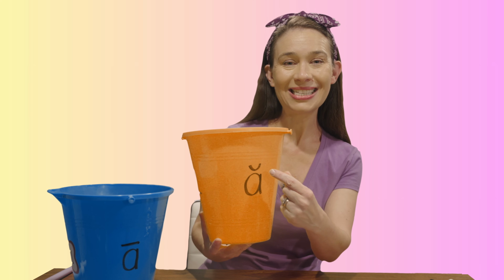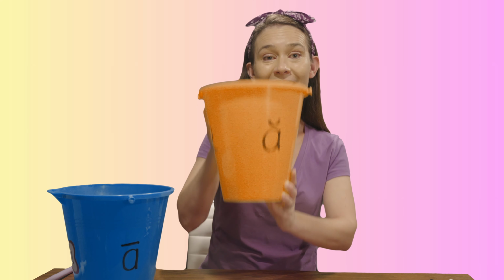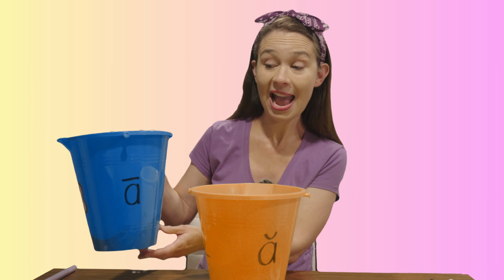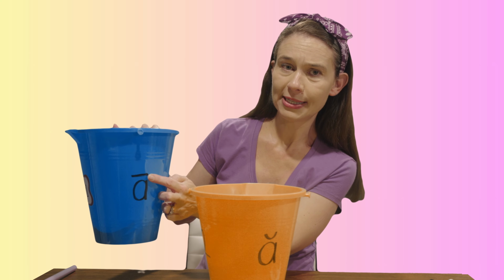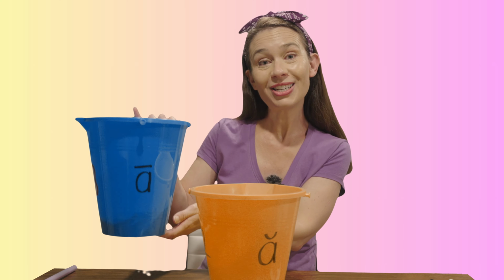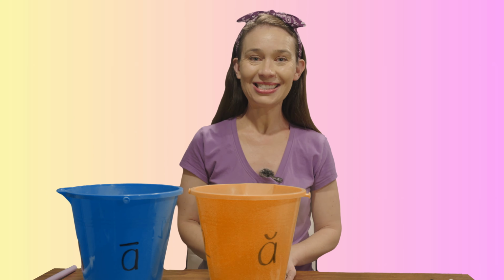All right, I brought along my sorting buckets today, and on this bucket I have an A with the short sound sign. So all of my words that start with the short A will go in the yellow bucket. And on this bucket, I have an A with the long sound sign. That means that all of my words that start with a long sound are going to go in the long sound bucket. All right, let's go ahead and get started.